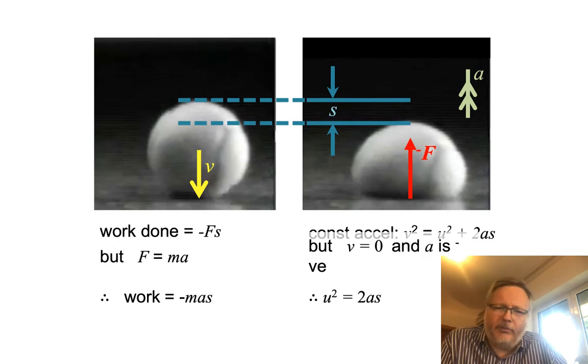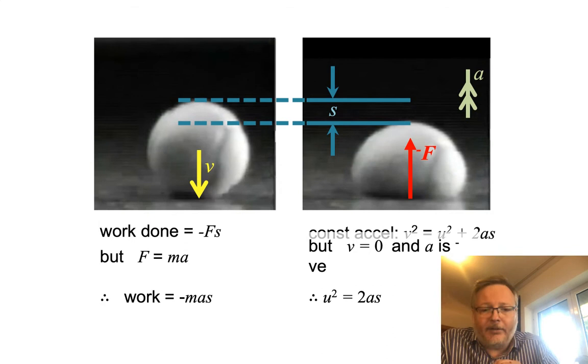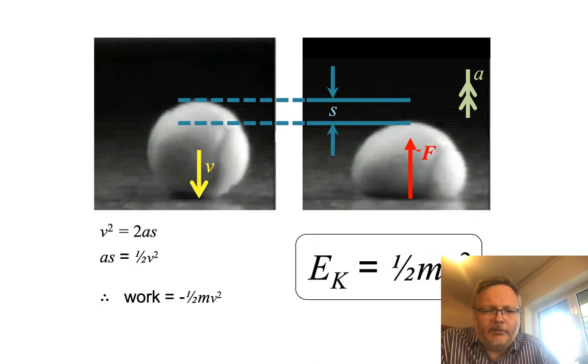This is a situation we'll assume of constant acceleration, v squared equals u squared plus 2as. The final velocity is 0 because this is just as it comes to a stop, and acceleration is negative. Therefore, u squared equals 2as. The initial velocity is v, so v squared equals 2as. Then as equals a half v squared, so the work done equals negative a half mv squared.